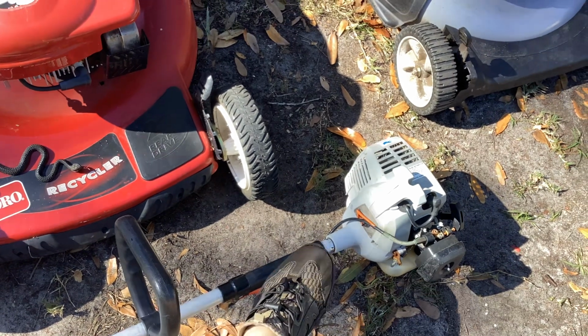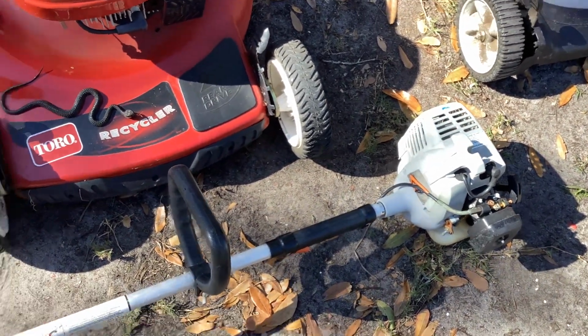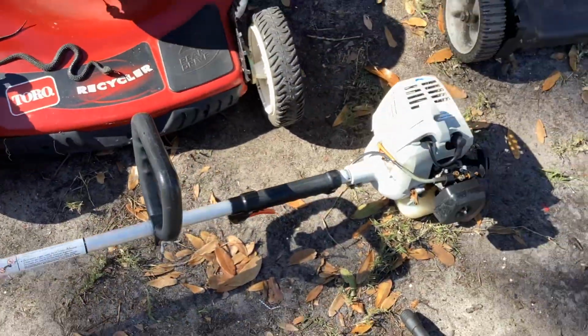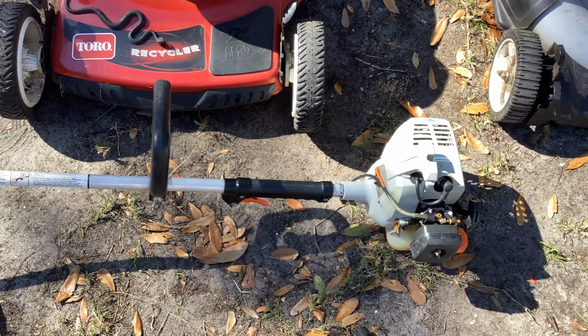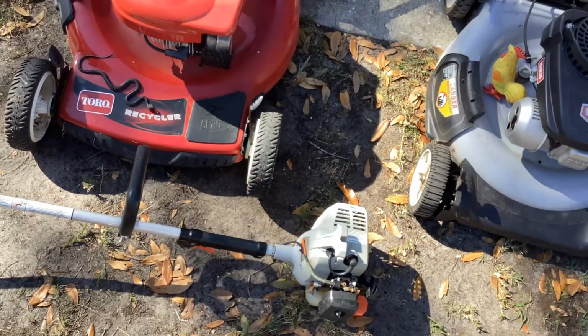He kept telling me he didn't know anything about the Echo grass trimmer. So I think there may be something going on with this thing. He kept telling me he didn't know. So maybe there's a hole in the piston. We're going to find out.